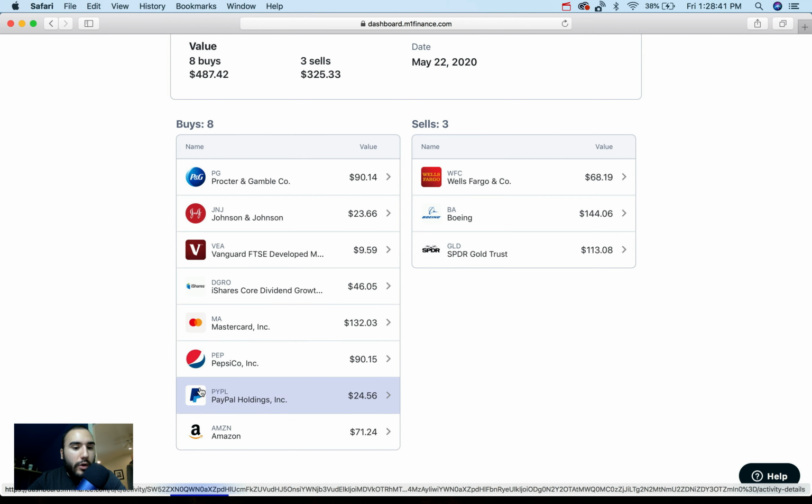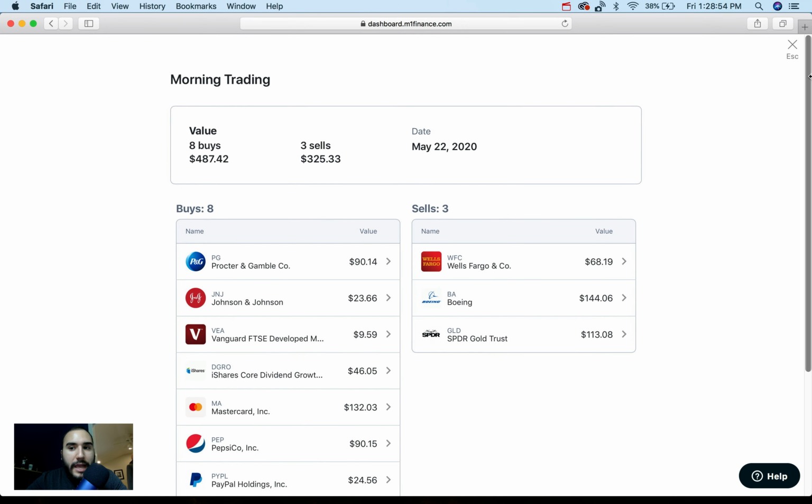And you guys can see I also bought some PayPal, a little bit more of Amazon, MasterCard, DGRO, VEA, which is a Vanguard FTSE Developed Markets ETF. So that's kind of what I've been doing as of late. Nothing crazy, just moving a couple $100 around.